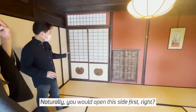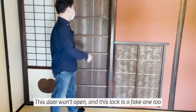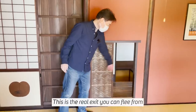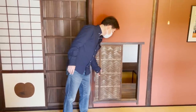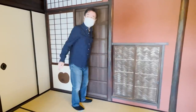Wow! This is going to take time to notice: the smaller side is the exit. This is used to buy time to flee from pursuers. The second floor is full of gimmicks to buy time for escaping.